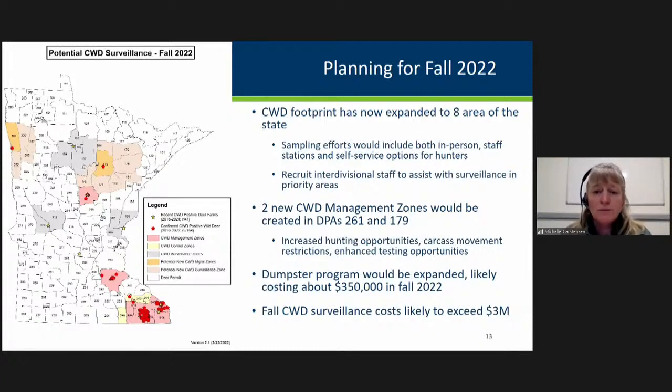this very important work. We'll be creating new management zones where the disease was recently discovered in Polk County and Itasca County, increasing hunting opportunity, as well as some other regulations that go along with the management zone. Most importantly about carcass movement restrictions, providing dumpsters so hunters have some safe places to dispose of butcher remains, and then planning for what that cost could look like for this fall, our efforts that are underway right now.